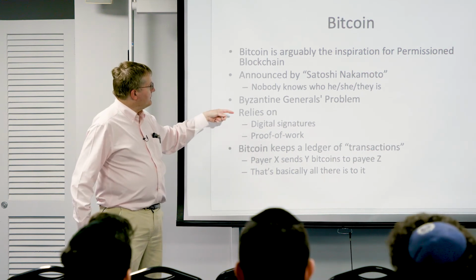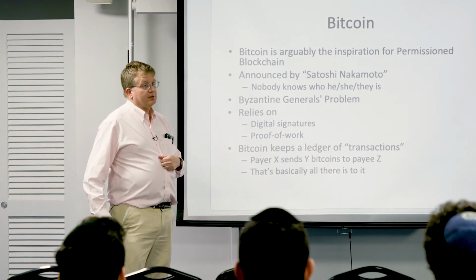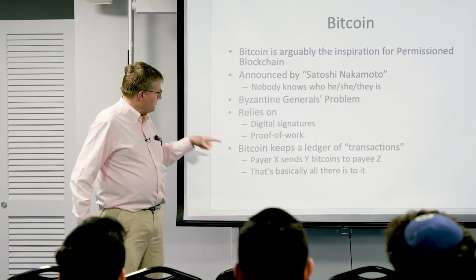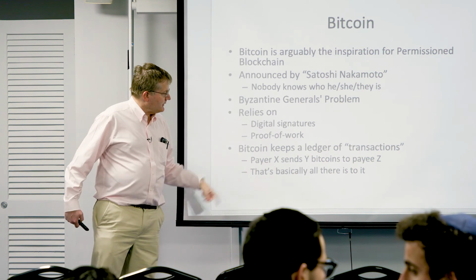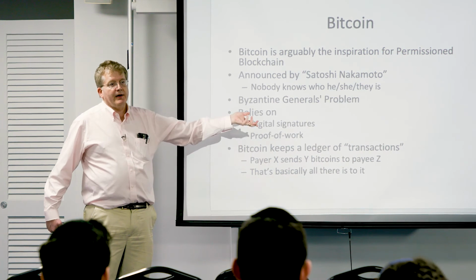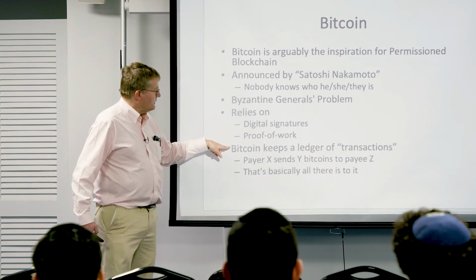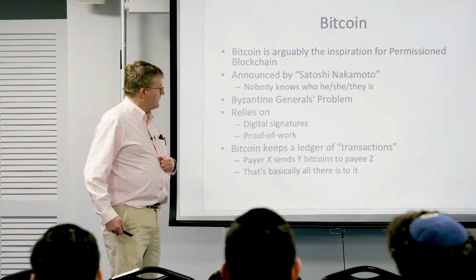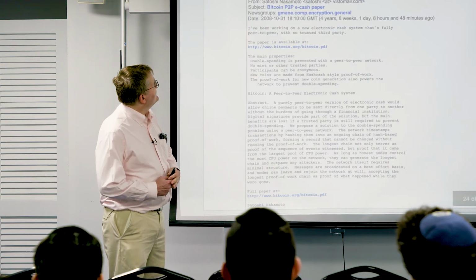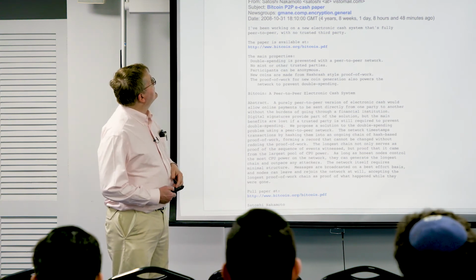So Bitcoin actually relies on digital signatures of a slightly different elliptic curve, and proof of work, which I'll talk about. And Bitcoin keeps the ledger of transactions, which is basically I'm sending this number of Bitcoins from X to Y. That's all they have in the ledger. So that's one reason it's never been broken, because it's a very simple protocol, not like Ethereum. This is the announcement of Bitcoin. It was 2008.